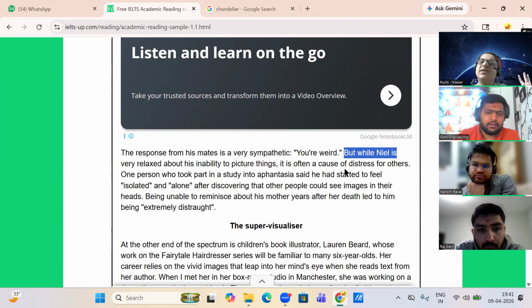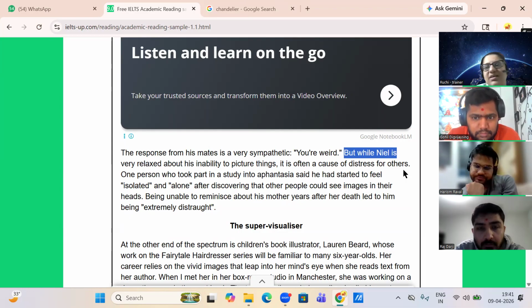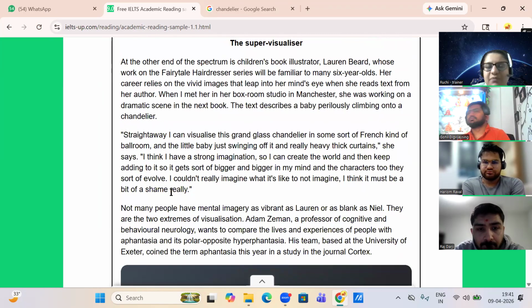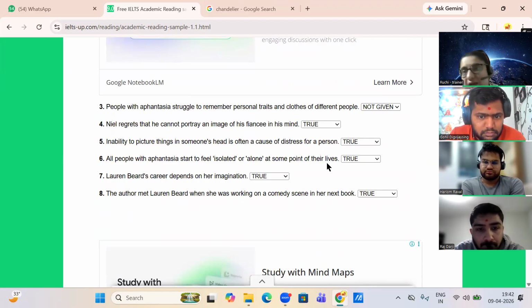Not given. Neil is very relaxed, नील बहुत relaxed है, ठीक है, I can't imagine things, कोई बड़ी बात नहीं है. While Neil is very relaxed about his inability to picture things, it is often a cause of distress for others. Others. ઘણાને આનાથી ફેર નથી પડતો અને ઘણાને આના લીધે બહુ જ तकलीफ થાય છે. तो यहाँ पे दो example दिया है कि Neil is very relaxed about it, कि कोई बात नहीं, but another person felt very isolated and alone after he discovered. तो do you think यहाँ पे all people आएगा, that all people उनको isolated and alone feel होता ही है? False. No. False. Okay.